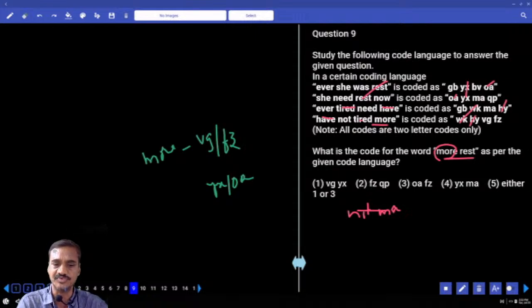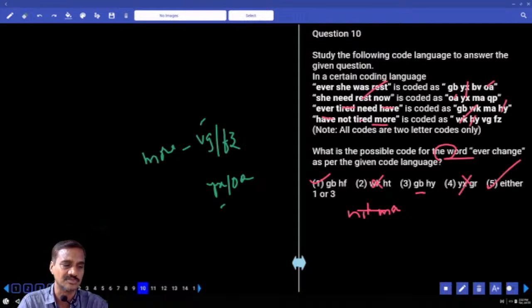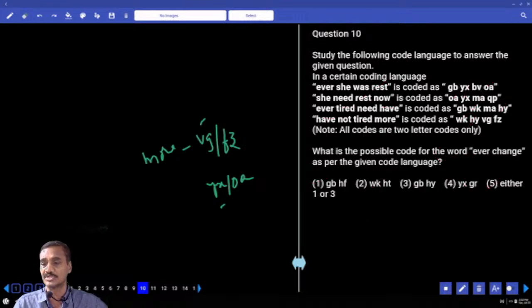Now in the first one, VG and YX, as it is possible. FZ and QP is not possible. FZ, OA, there is a possibility. And YX, MA not possible. And say either 1 or 3, choice for question number 9. Then 10th one, what is the possible code for ever change?